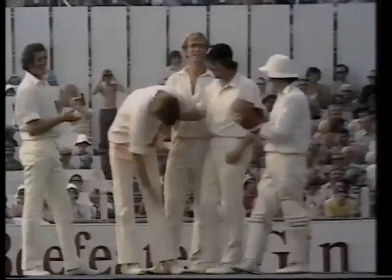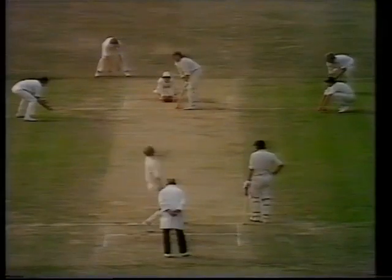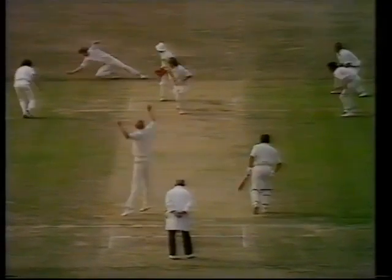Well, one is speechless. Really one of the greatest catches I think I've ever seen there at slip. That ball going so quickly. And Chris Old, who's had such a marvellous match here at the Oval, picking that one up as it went past him.